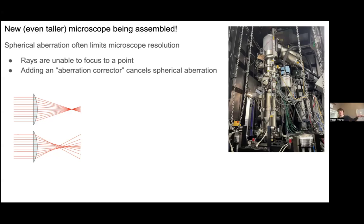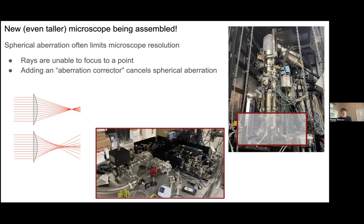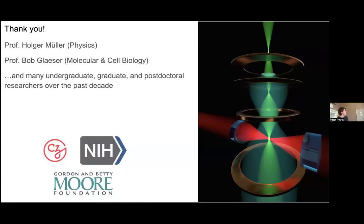So that makes the microscope even taller. Now we've got a whole new room. This thing is 3.7 meters tall. And in this little section here, we'll transplant our new faceplate, hopefully next week. And then we'll have faceplate imaging with better point resolution. And that is kind of a big dream of the project.